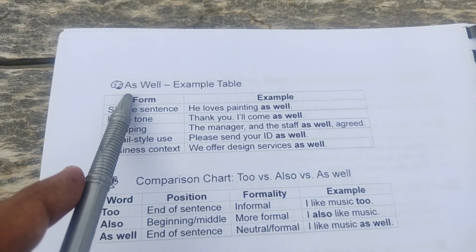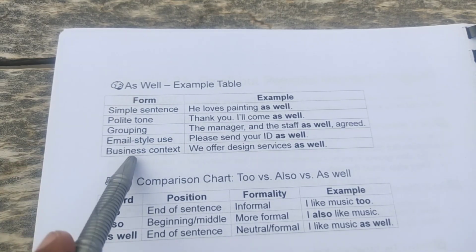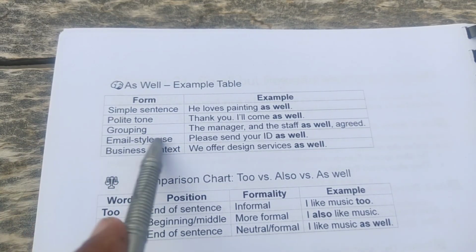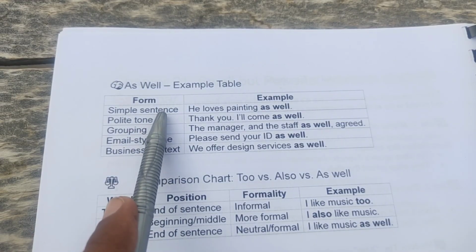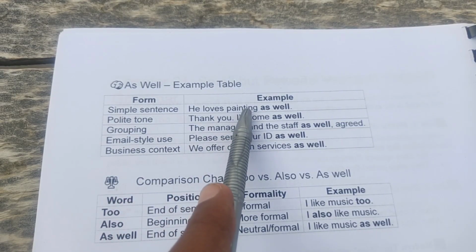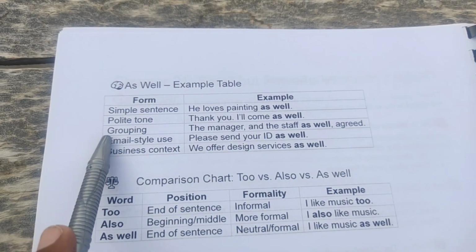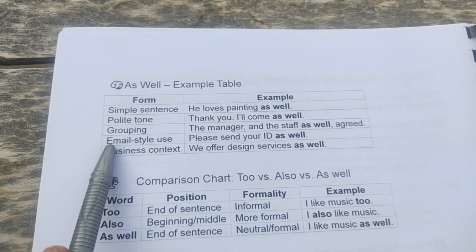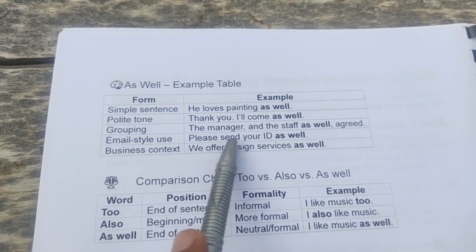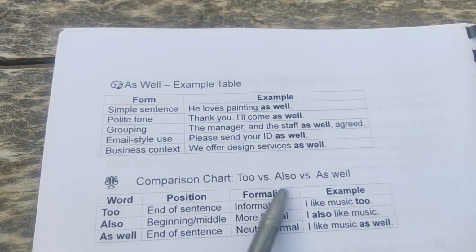We have a table for as well, using as well in different sentence forms. Simple sentence, polite tone, grouping, email style use, business context. Simple sentence: He loves painting as well. Polite tone: Thank you, I'll come as well. Grouping: The manager and the staff as well agreed. Email style use: Please send your ID as well. Business context: We offer design services as well.